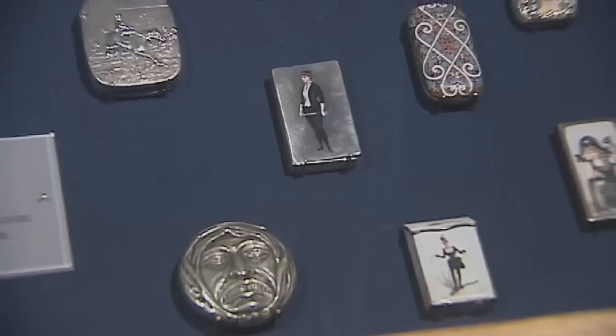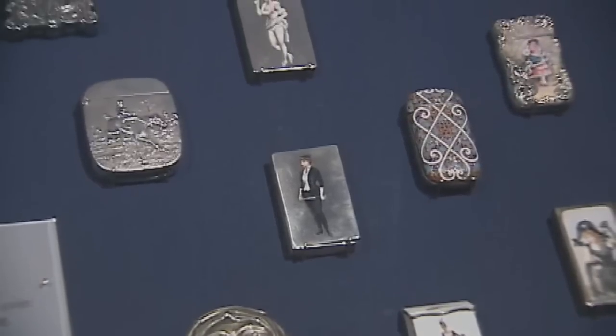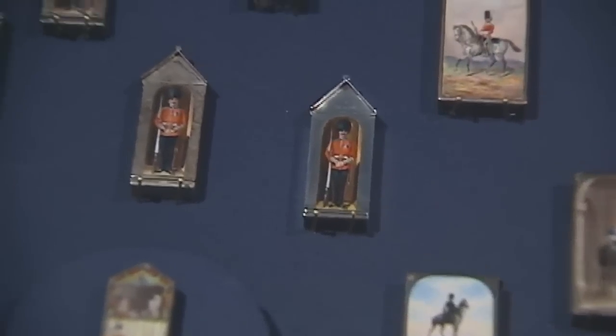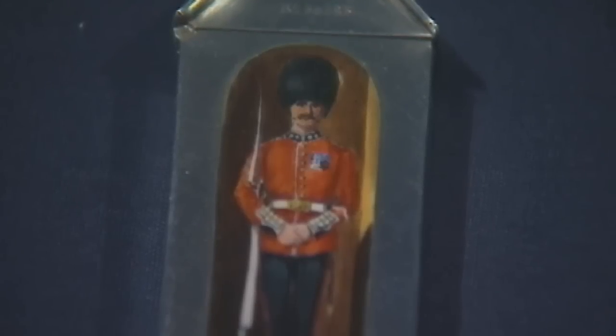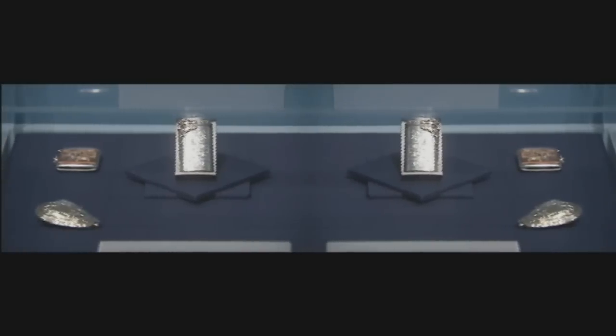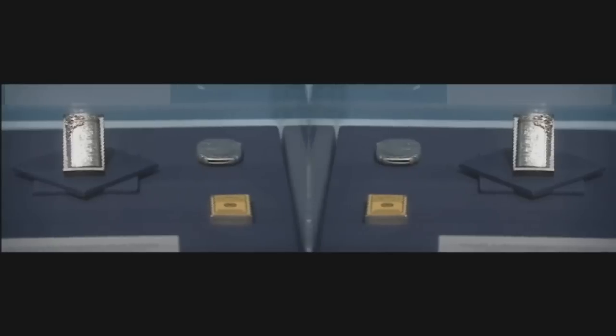And in various places and in various cultures, they used whatever motifs and designs and cultural things that were important to them to be put on the match safes. So in here you have a variety of match safes from all over the Western and parts of the Eastern world.